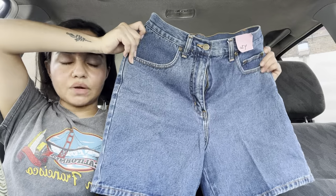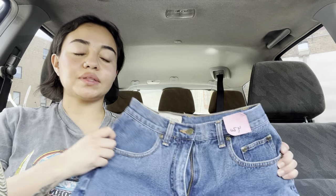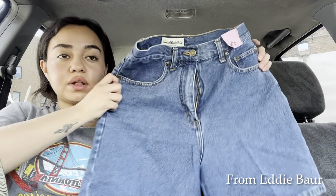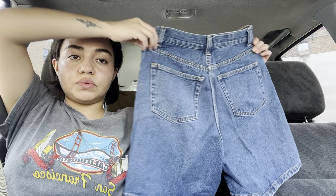And the last clothing item that I have are these denim shorts. I really hope they fit because the tag says 6. I'm usually a 4 or 5 in jeans or shorts. This is size 6, but the waist looks pretty small, so we'll see if these fit. I hope they do. I really like them. These were $4.20, and they also look like they will be high-waisted, which I'm hoping that they fit. And that is it for the clothing.